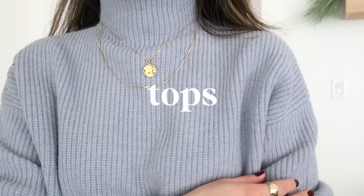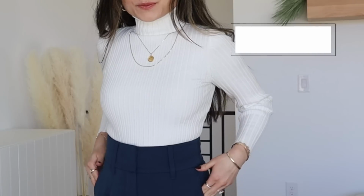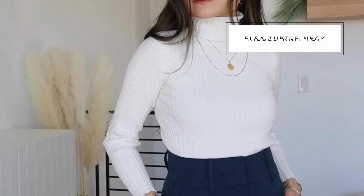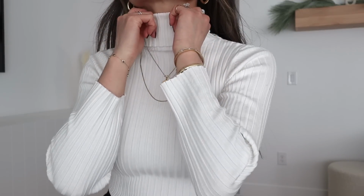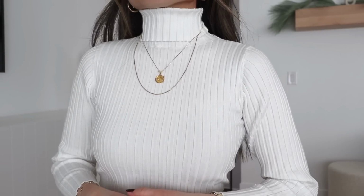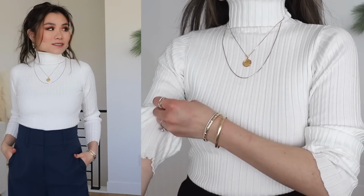Starting off with tops, a lot of these are going to be sweaters that are more appropriate for the colder temperatures. First up, we have the Elsa turtleneck ribbed knit top. This style is one of my favorite go-tos for the winter season because it's a perfect first layer. You have full coverage with the thick turtleneck and the long sleeves, but it's nice and close fitting, not overly bulky. The extra wide ribbing gives it a lot of texture and visual interest and is a nice winter alternative to your classic plain white tee.